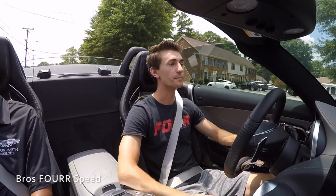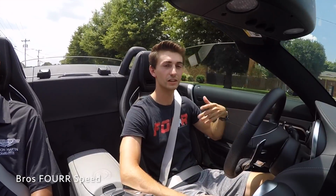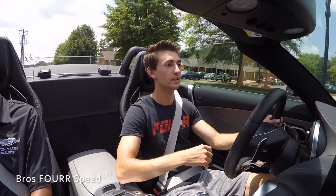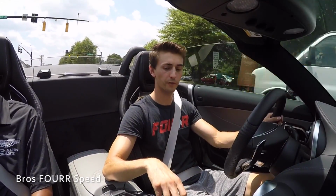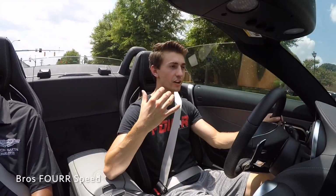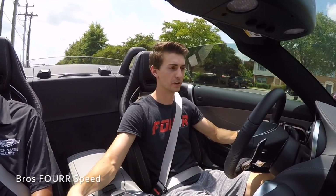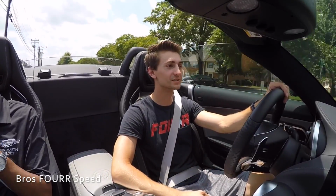So driving with the top down, you really only feel a little bit of wind on the top of your head, but it's really comfortable. You can still have a normal conversation. I'm not really yelling too much to talk to the camera. And then we'll go ahead and put it back into comfort mode to tone the whole car down. The exhaust quiets down, suspension is back to soft, and I'll put it in automatic, just a nice automatic GT car. Top down, it is really comfortable.